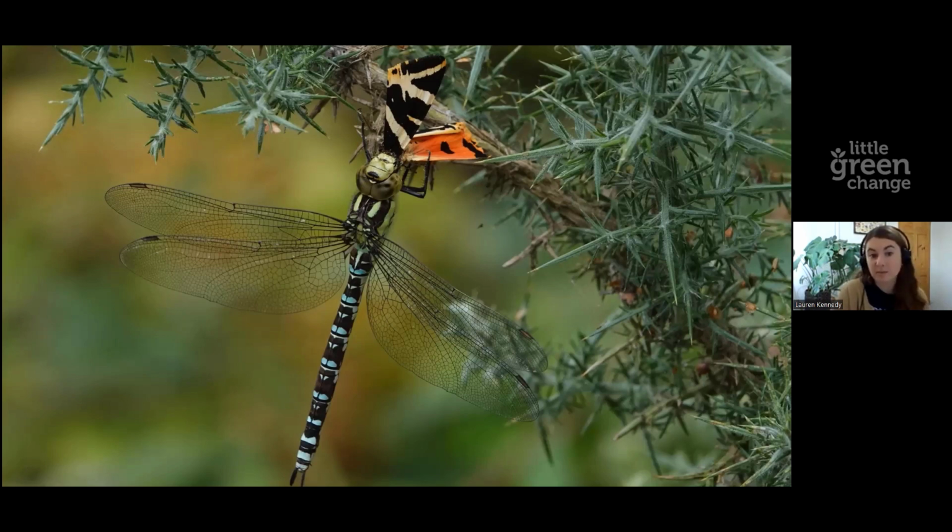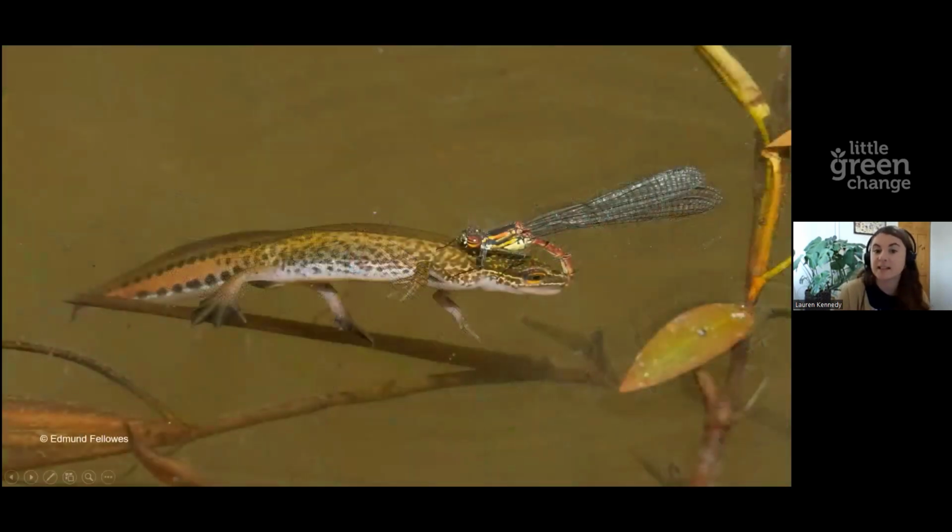Despite their skills as predators, they are prey themselves as well. There are times in their life cycle where they're vulnerable. This is an example of a large red damselfly here that's been on the water, maybe laying eggs or finding a mate, and has been caught by a newt. So when they're laying eggs, they're vulnerable, and when they're newly emerged. And some of our larger dragonflies often get caught by birds of prey, like the hobby. So still an important part of the cycle.